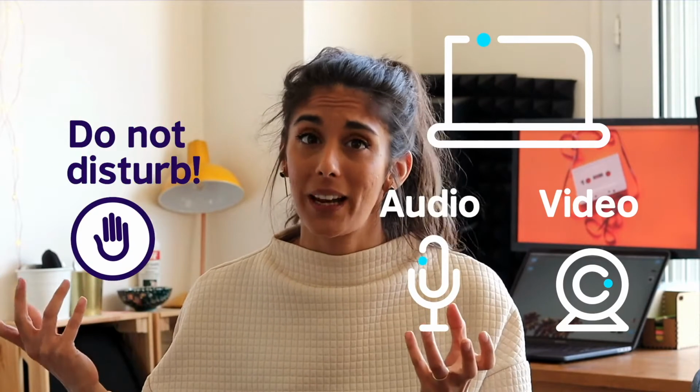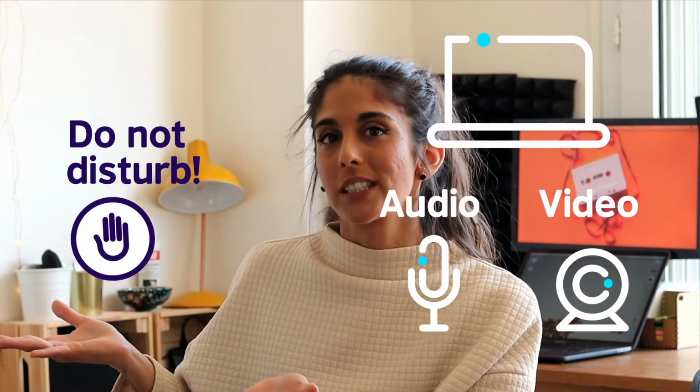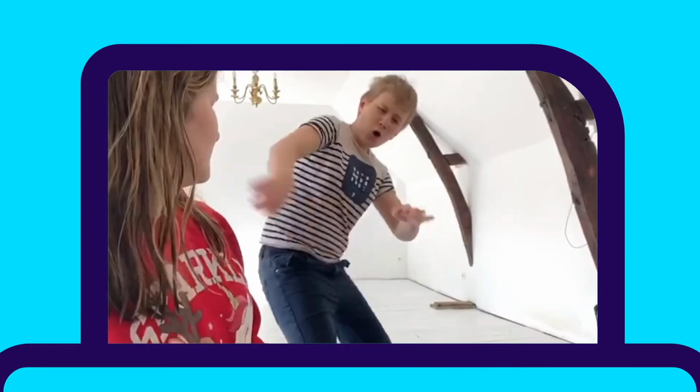So what will your child need? They'll need a laptop with audio and video features. They'll need to be in a suitably quiet place with minimal distractions. There's no way she's going to be learning English. They'll also need to have a good Wi-Fi connection.